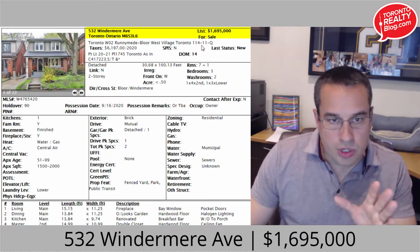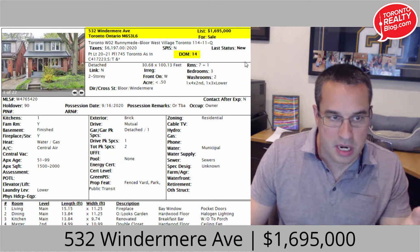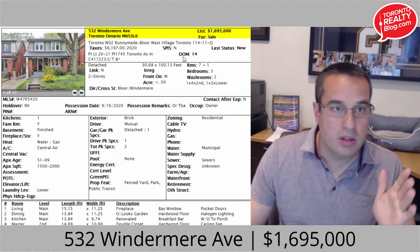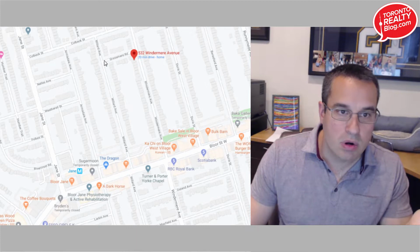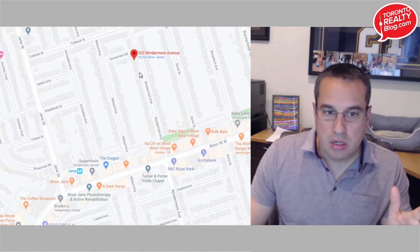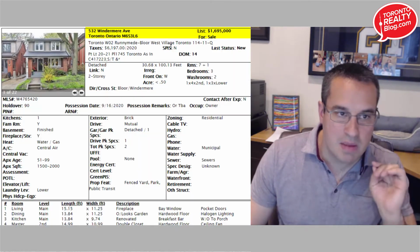Okay, first thing I'll show you is this, 14 days on market. So there's no offer date. It's sitting. And why are the other ones holding back offers? Well, 532 Windermere, basically the same area, right? I got a client around the corner on Grassmere, super quiet street, amazing property. This one here, same school district, same walk to Bloor, same everything.